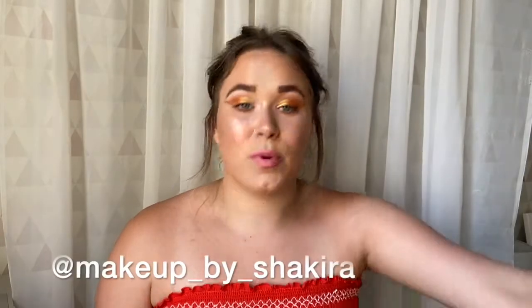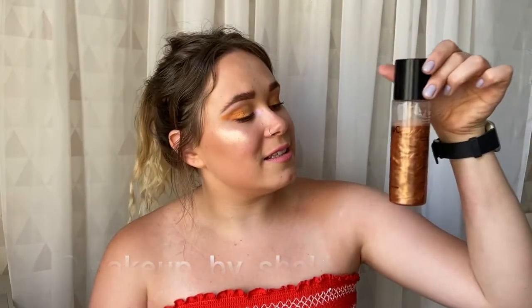Okay, on to the last step, which is setting spray, baby. And I asked Shakira to choose a setting spray and she chose the Iconic London Prep Set Glow Illuminating Facial Spritz. This stuff is insane. If you want a dewy makeup look, as you guys know, if you haven't seen my dewy makeup in 10 minutes makeup video, then you need to. I will leave it in the cards right above here or here. Not really sure. It will be up here somewhere. If you want to transform your face into a glowing, dewy goddess, honey. But this Iconic London setting spray is bomb.